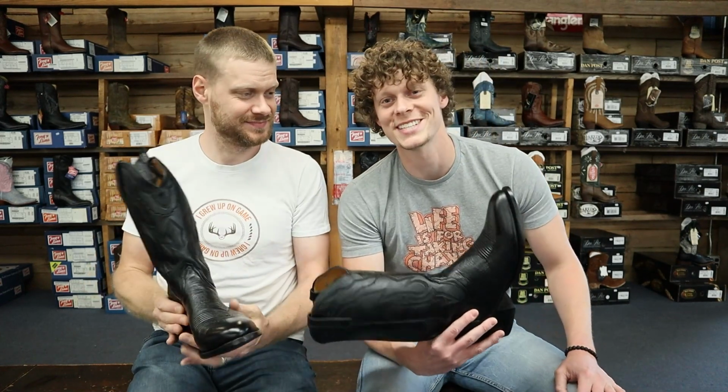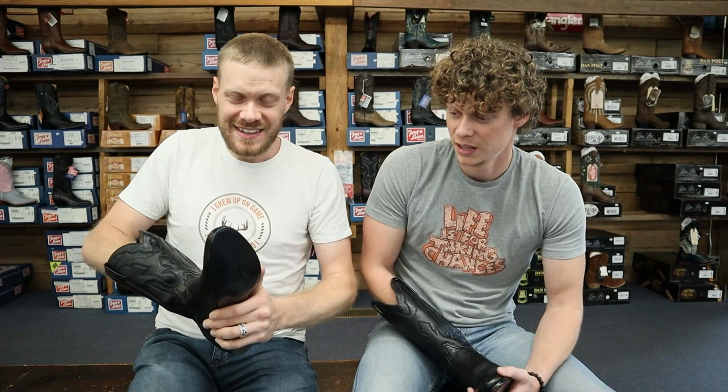All right, guys, so I really like the leather on this Lucchese 2000. Just super soft, right? Beautifully soft. I wish they had a size for me. Yeah, that would have been fun to try this boot together to get your opinion on the insole. The insole and the fit is just a little bit funky, and that's one of the criticisms that a lot of people have with Lucchese 2000s.